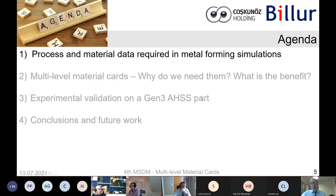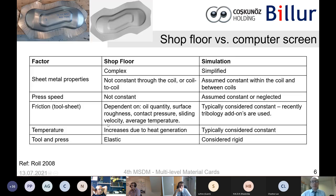So this will be my agenda today. I would like to talk briefly about process and material data required in metal forming simulations. Then I will discuss the multi-level material cards or simulation models. Why do we need them? What would be the benefit? I will show an experimental validation on a Gen 3 advanced high strength steel part that was stamped at Coşkun Öz. And I will talk about conclusions and future work.